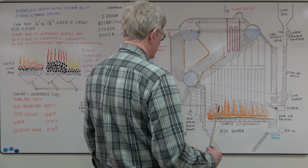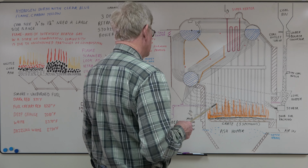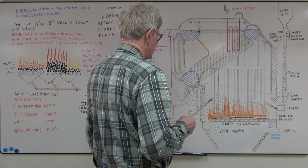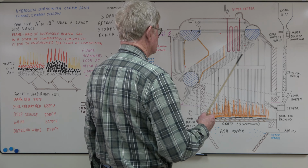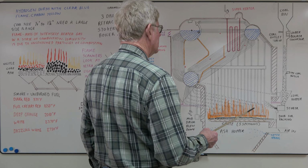Once you got the thing running, then you slowly heat it up. A lot of refractory in these boilers. So if you got in trouble with low water, there's still a tremendous amount of heat in all this refractory coming through here. So it's a little different than a water wall membrane boiler.